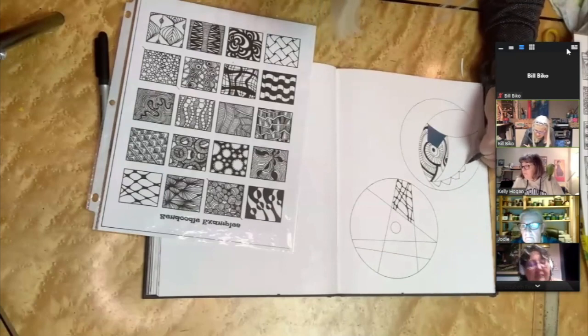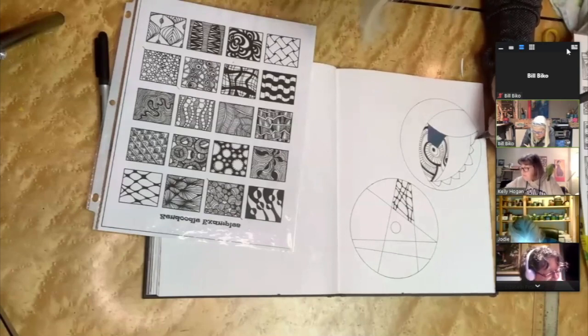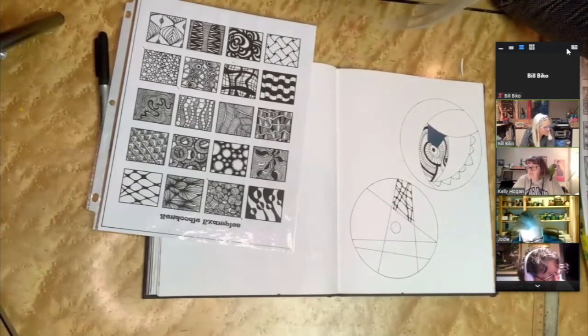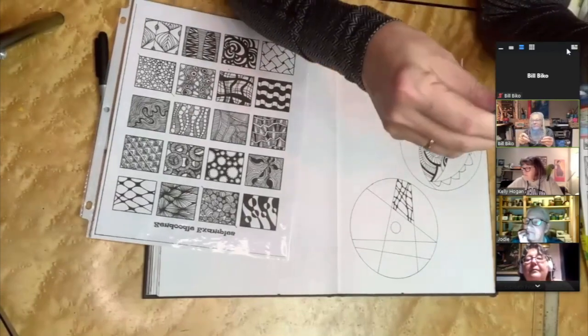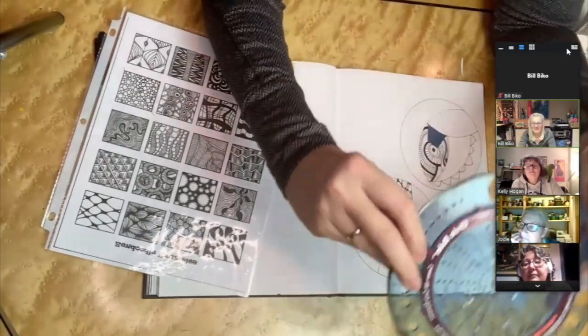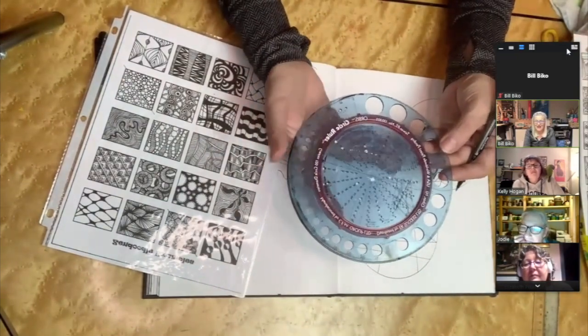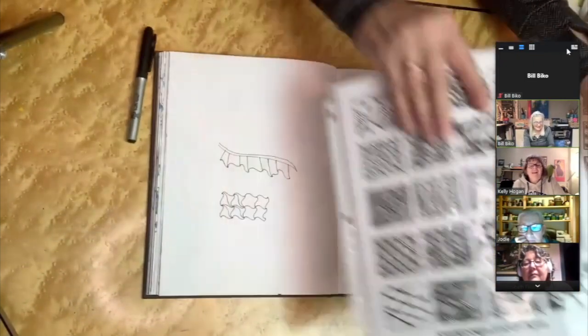So, I was going to show you a really cool tool that I have and Bill was looking for it on Amazon before we started. The one you found is really expensive. It's $32. I can't believe I would have spent that much on this, but maybe I did. Anyway, this is like a spirograph, but for making circles. And it's got ball bearings in it. And it is neat.